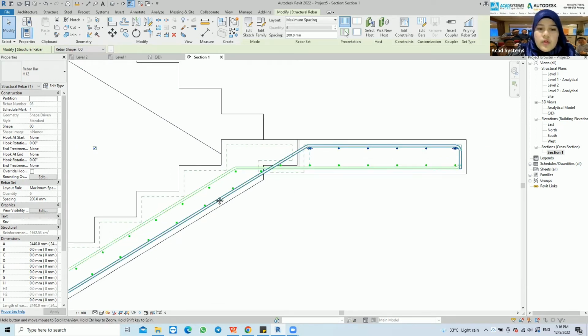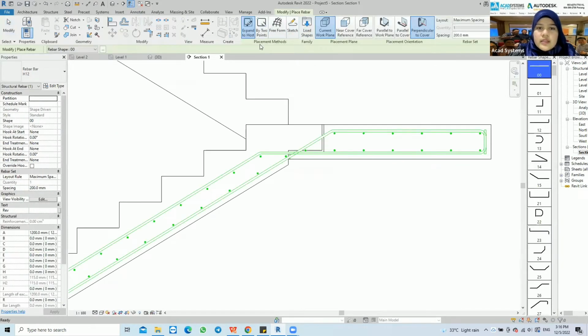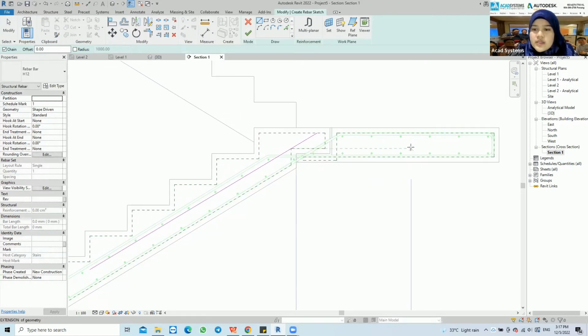So I'm going to add one more rebar here. So click the stair again, click the rebar and choose the sketch for the placement method. And start the point, click the stair first and start the point around 4 to 5 riser. Click here and bring it upward until here, around 30 degrees like that. Okay. So the next point I'm going to add around the middle of the landing. Drag it horizontally like that and press escape.